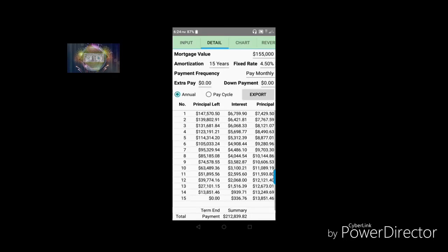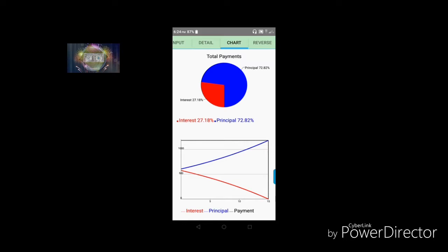So let's go look at the chart. Now you can see with the 15-year mortgage, you only pay 27% to interest, and the majority of the money goes to your principal, almost 72%. And look at the chart on the bottom. By having a 15-year loan, you already start paying more to your principal than to interest.